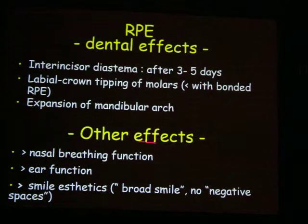And among the other effects, as we said, you will improve the nasal breathing.